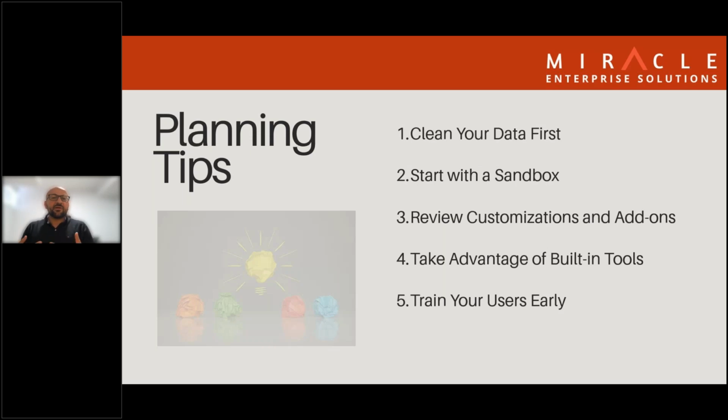Secondly, start with the sandbox. Always run the migration in a sandbox first. This gives you a safe space to test, validate, and get familiar with the Business Central environment without affecting your live data. So test things before going live.